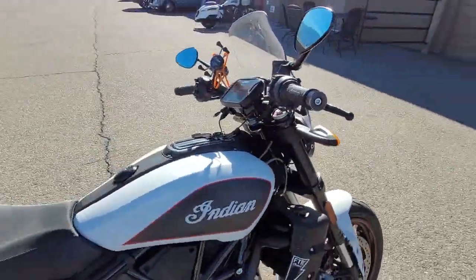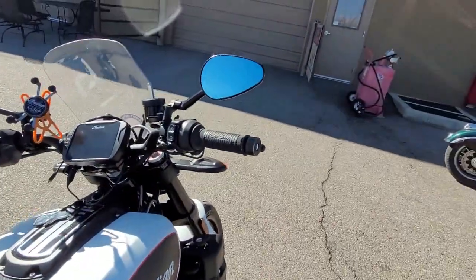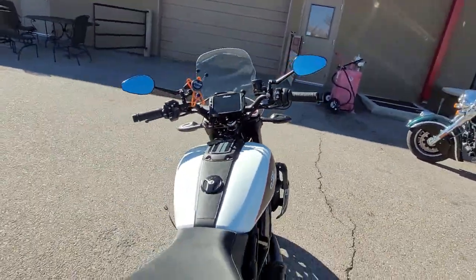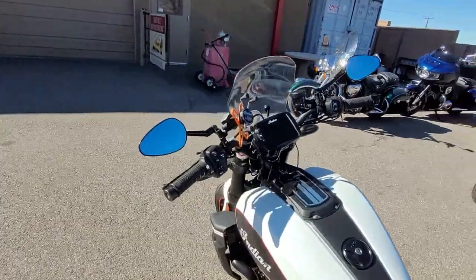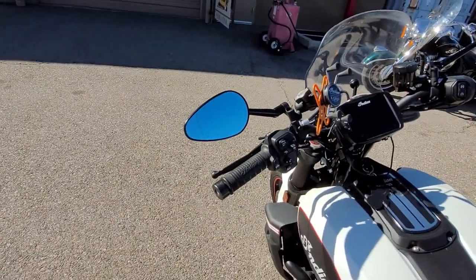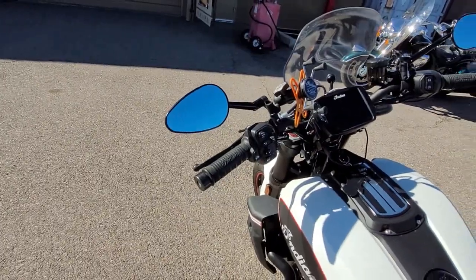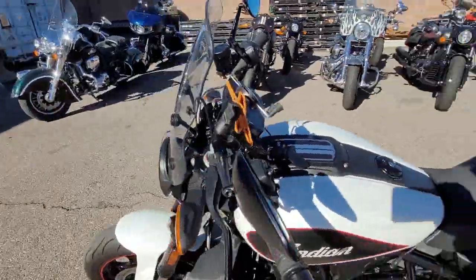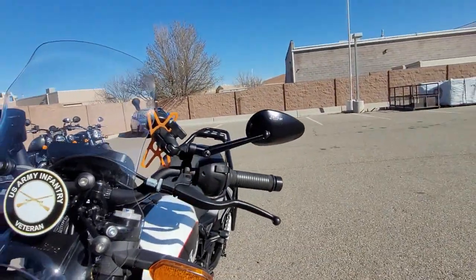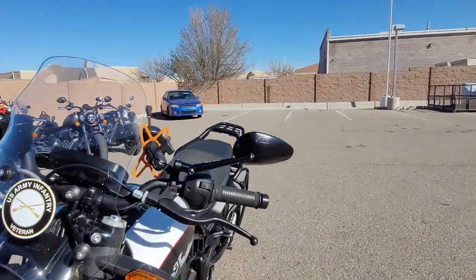The other thing that could be better, but I got them for the looks, is the Rizoma mirrors. They aren't the best, but they're good enough, and I did purchase them not knowing whether they were going to be better than the original ones or not, but I got them because I think they look better. The other ones weren't ugly, I didn't think they were, but these ones look way better. So they are not the best mirrors.